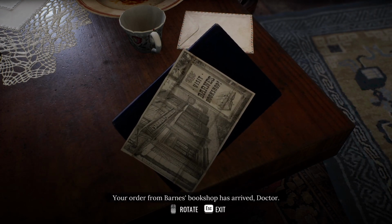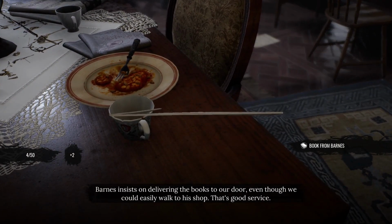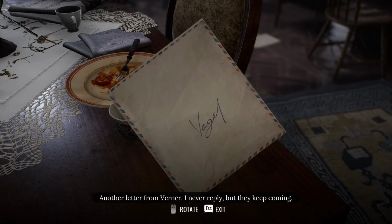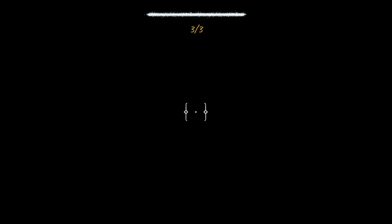Your order from Barnes' Bookshop has arrived, Doctor. Barnes insists on delivering the books to our door, even though we could easily walk to his shop. That's good service. And who is this? Vogel? Another letter from Werner. Werner. I never reply, but they keep coming. I don't see the Strand.